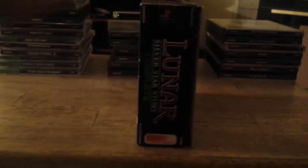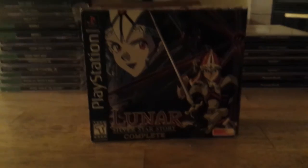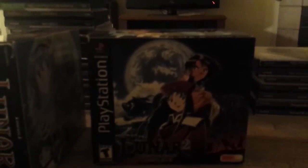I would show the stuff inside the box, but it's really packaged well. I don't really want to do it. It comes with a map and little character things, and yeah, it's awesome, dude. This is Lunar 1, and you might be wondering, well, he has Lunar 1, but he couldn't possibly also have Lunar 2. Yeah. Complete in box. You damn right.